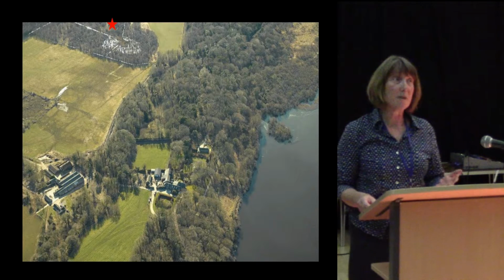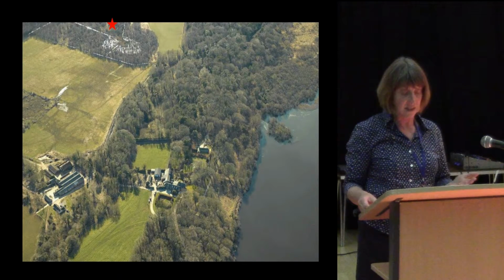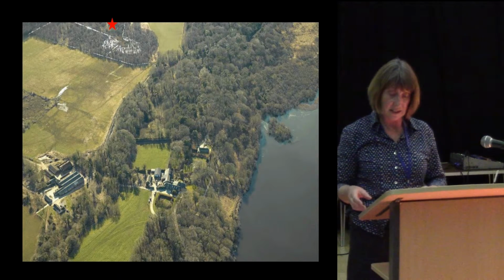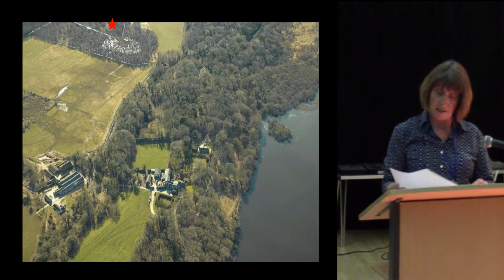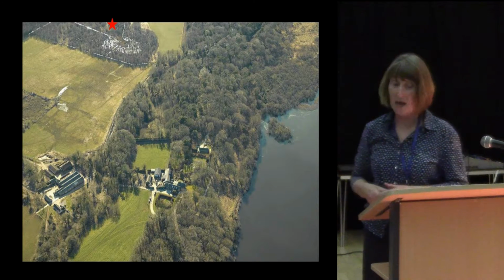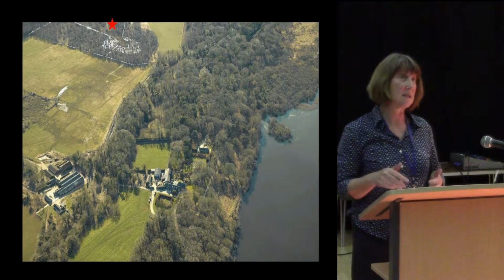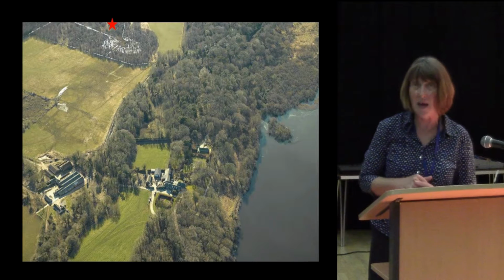If the occupants represented a different socio-economic stratum or section of society, one might expect to see differences in their material remains, in their equipment, their diet, and their structures. But apart from the location in a wet, boggy area, there's very little to distinguish the settlement at Black Loch from other contemporary settlements in the area.